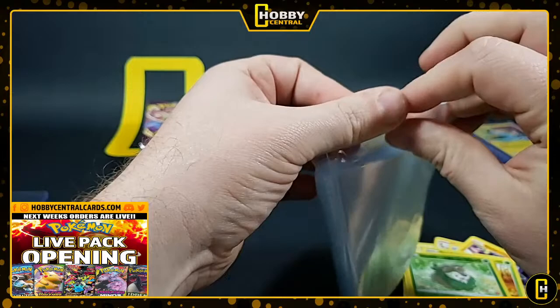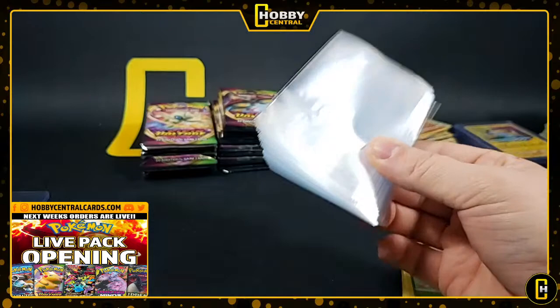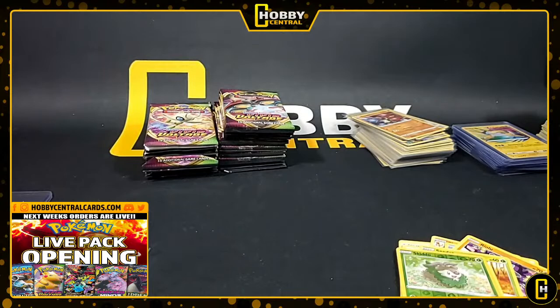I have the amazing rares from Shiny Star V. I love them. Hell yeah, man. Again, we got the good Ultra Pros out here. None of that cheap crap. You know what? I might as well, while I'm at it, get another thing of top loaders.